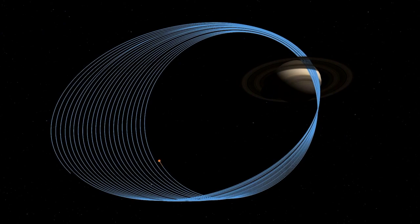Titan gave us one last little nudge back in April and pushed us, the Cassini spacecraft, between the rings and the planet itself. And we've been skirting back and forth from that since, 22 times since April. Our last one, unfortunately, was Saturday morning. Saturday evening, actually. We got the call back on Saturday morning.